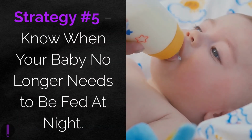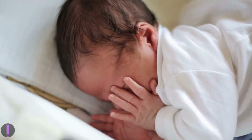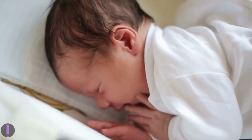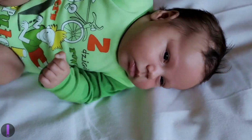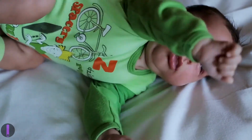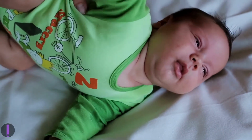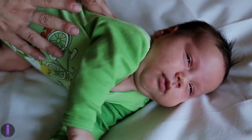Strategy number 5: know when your baby no longer needs to be fed at night. Your baby may continue to wake up in the night out of habit even when he's outgrown the need for a middle-of-the-night feeding. If your baby is going without that nighttime feeding some of the time or doesn't seem particularly interested in nursing once he gets up in the night, it might be time to eliminate that nighttime feeding and use non-food methods to soothe him or her back to sleep.